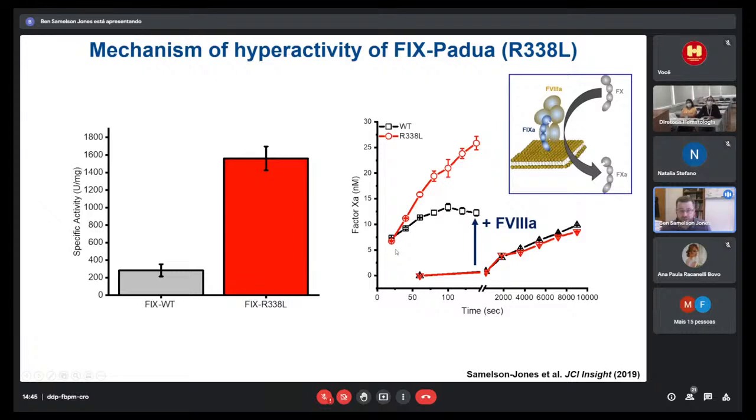In an isolated protein system that just includes activated factor IX, factor X with phospholipids, where we look at the amount of factor Xa generated, we observe that Padua in red and wild type are similar until we add activated factor VIII as cofactor. In the presence of 8A, we see that Padua generates more Xa than wild type. We also found that the activation and inactivation of factor IX Padua and factor IX wild type are similar. And this enhancement in the presence of 8A seemed to be due to an improved allosteric activation.